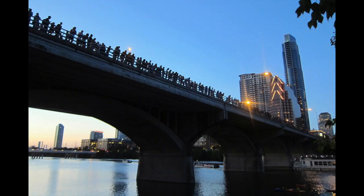When I first moved to town, everybody asked me if I'd seen the bats yet. Have you gone to see the bats? And I had never heard about this, but Austin was and is home to the world's largest urban bat colony. About 1.5 million Mexican free-tail bats live under the Congress Avenue Bridge, which is now the Ann Richards Bridge, right in downtown, like a mile south of the state capitol.